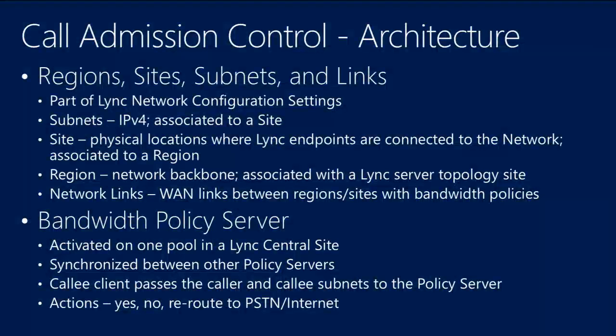So we define sites, we associate subnets to sites, sites to regions, and then we can build network links between them. And then your policy server, your PDP, your CAC server, that's deployed per central site, so per topology site. So your first pool in a given link topology site is your PDP server, or PDP pool.